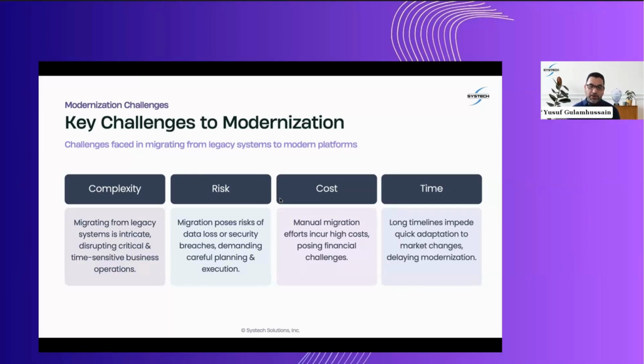Migrating a large code base from legacy to a modern platform is a mammoth task from a scope and scale standpoint, and requires a lot of effort and resources, and hence incurs cost. That is also a deterrent for a lot of enterprises to embark on this journey. And finally, it takes time, right? Sometimes it takes several months or even years when the migration is done through a traditional approach.